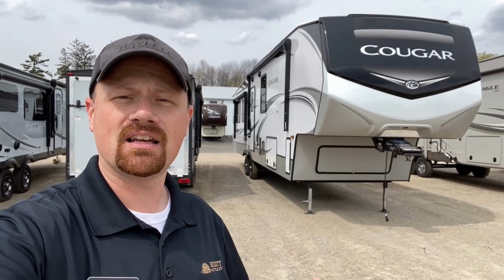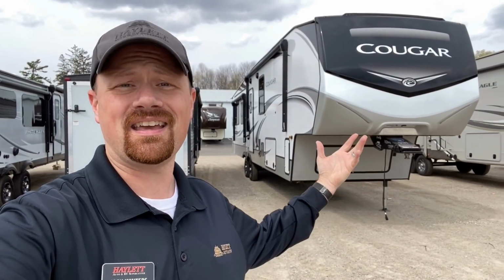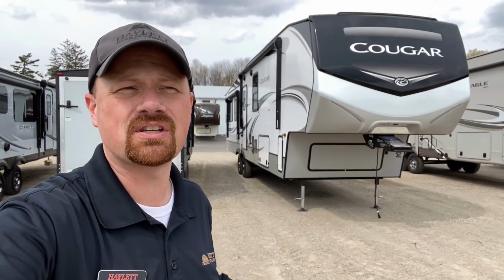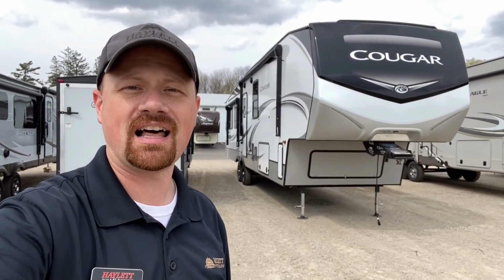And we actually go RVing at Haylett RV. Mr. Haylett is in a big fifth wheel right now. And something we have said for a long time, and I see the same feedback from you folks: why do they keep putting 2 sinks in these things? There's not enough room. There's no purpose. There's no need for 2 sinks. Instead, give me 1 sink and a big chunk of counter space and a lot of storage.